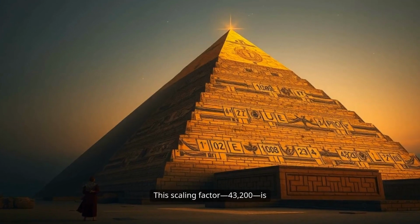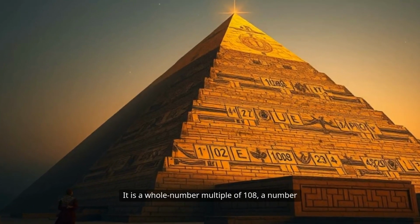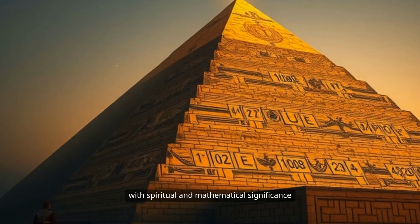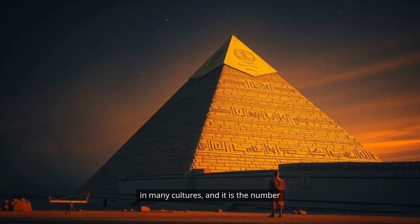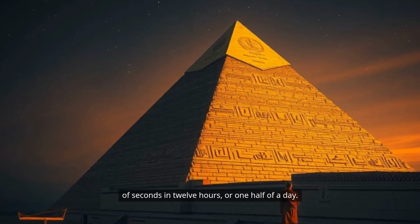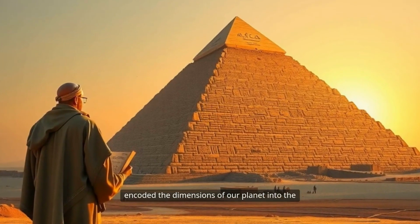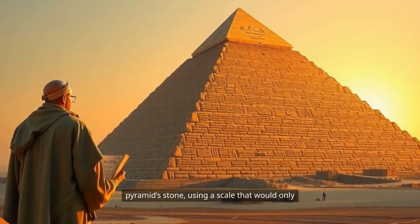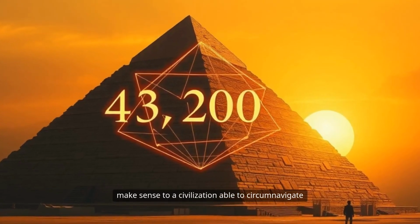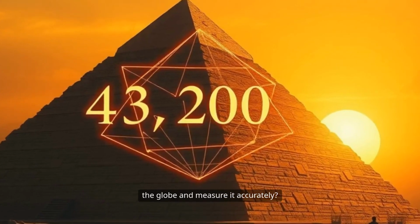This scaling factor, 43,200, is itself interesting. It is a whole number multiple of 108, a number with spiritual and mathematical significance in many cultures, and it is the number of seconds in 12 hours, or 1/2 of a day. Is it possible that the ancient Egyptians encoded the dimensions of our planet into the pyramid's stone, using a scale that would only make sense to a civilization able to circumnavigate the globe and measure it accurately?